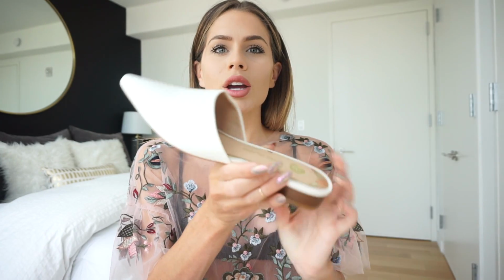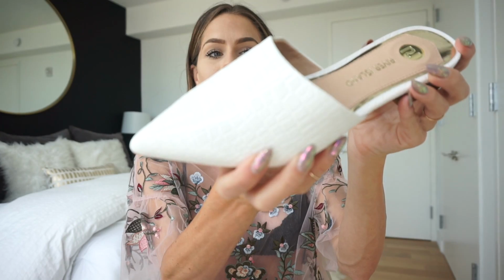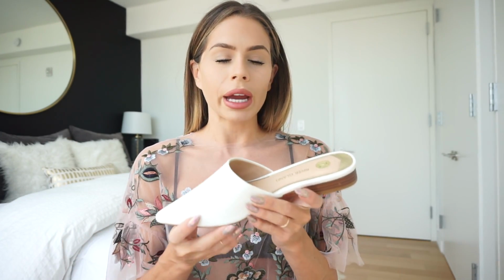Also from River Island are these white patent pointy-toed slides. And I love that they have a little heel. And this is also embossed leather. So it does make them look a little bit more dressy. I just can't see myself investing a lot of money in a pair of white slides, because I don't think that I would get that much use out of them. They're very spring, summer, and River Island just has great shoes. They're always so comfortable, they're great quality, so I can always trust them when I need a pair of affordable shoes.